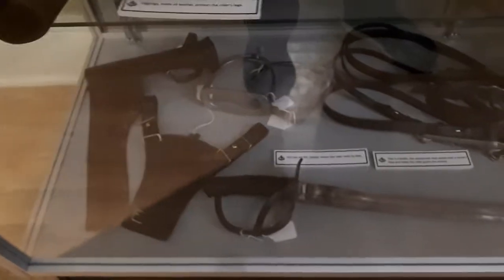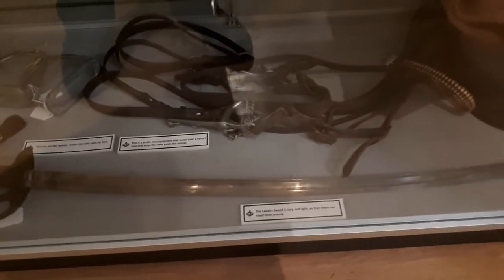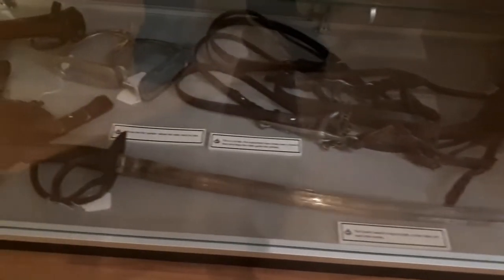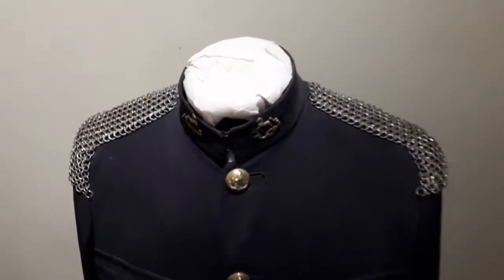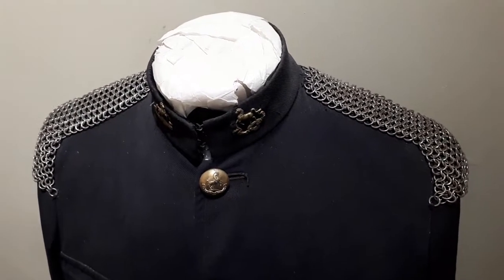They first started out just with sabers, no rifles in the 1800s for the Hussars. Hussars were mainly just for scouting. They would just be lightly armed and lightly armored. Only a little bit of chainmail on their shoulders to protect in a saber duel.